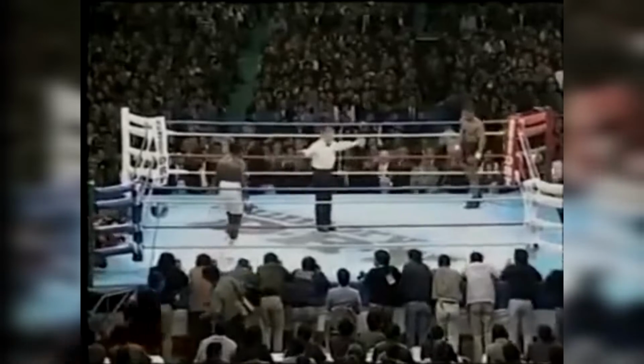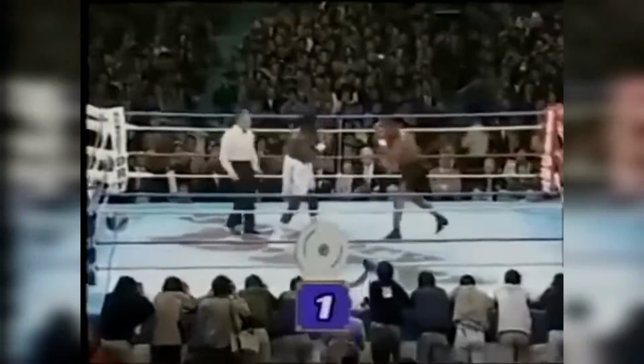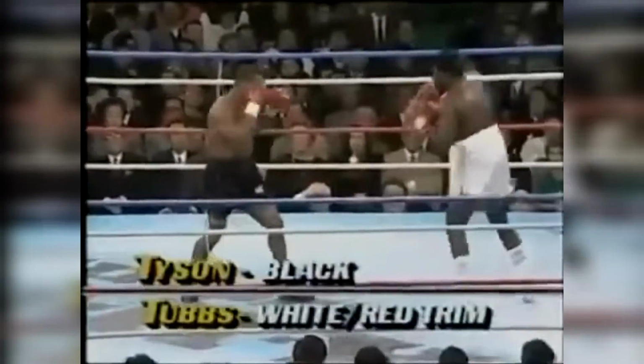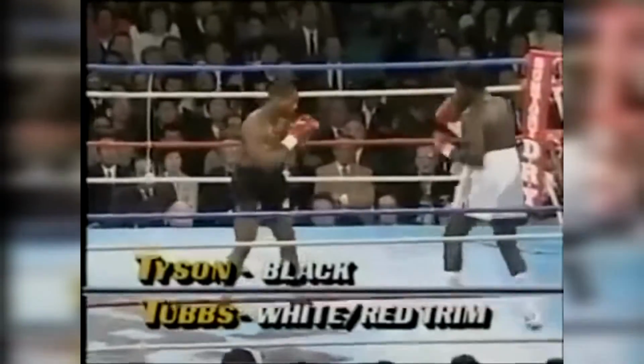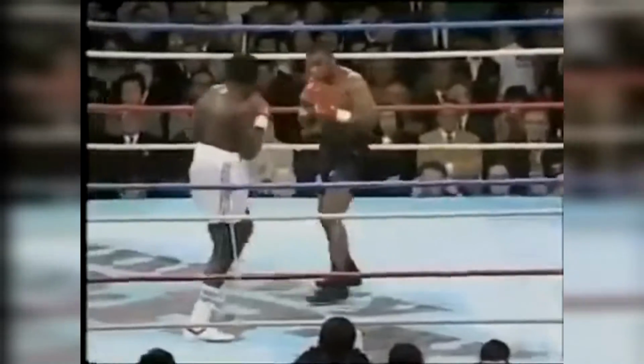Mercante says they're all set, and there's the bell for round one. Tubbs throws the jab, and Tyson responds in kind. A lot of fighters find it difficult to set Mike Tyson up because Mike now gives a lot of head movement.